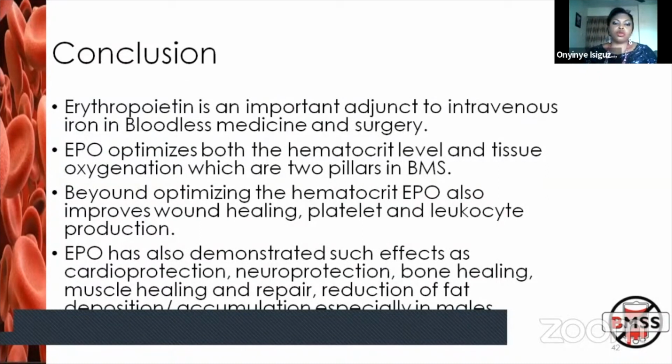So what are we taking home? We've seen that erythropoietin is a very important adjunct to intravenous iron in bloodless medicine and surgery. You can't talk about parenteral iron without talking about erythropoietin. Erythropoietin is wonderful. It optimizes both the hematocrit level and the tissue oxygenation, which are two pillars in bloodless medicine and surgery, and these are what most surgeons are more interested in.